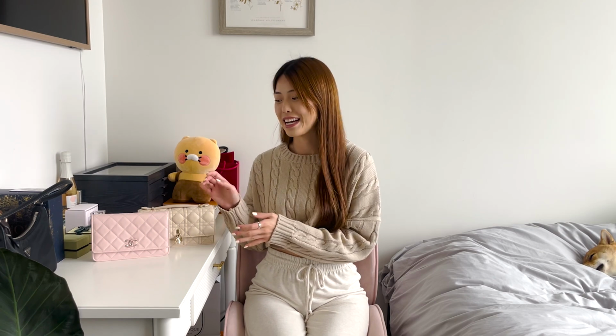So let's get right into the comparison. I'm going to be comparing the wallet on chains' general specs, sizes, price, what fits into each bag, and finish off the video with some mod shots and how to wear the bag, as well as my ultimate recommendation. So let's start with sizing.